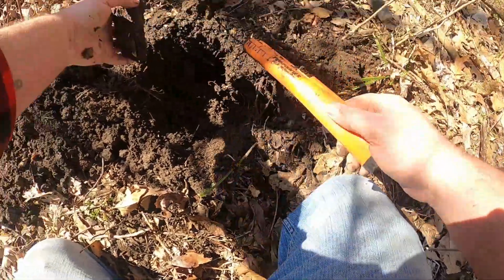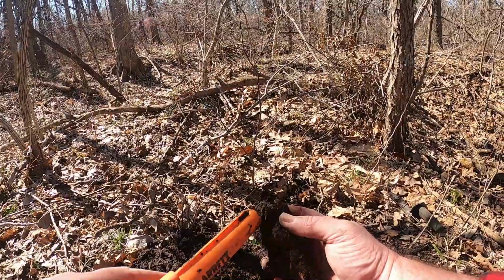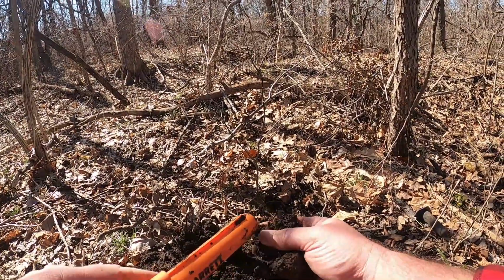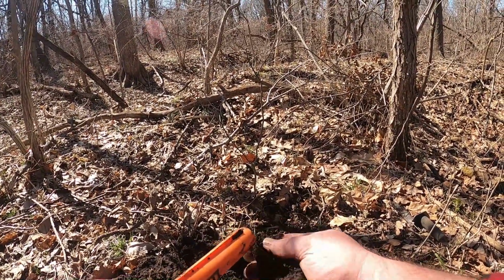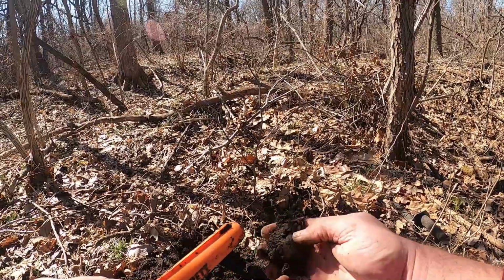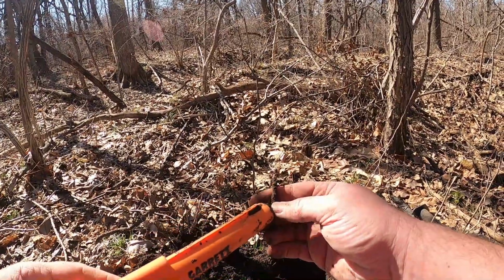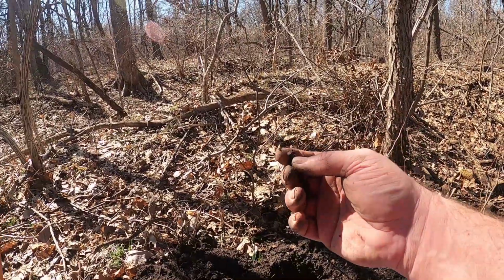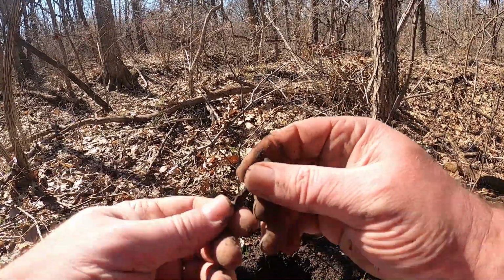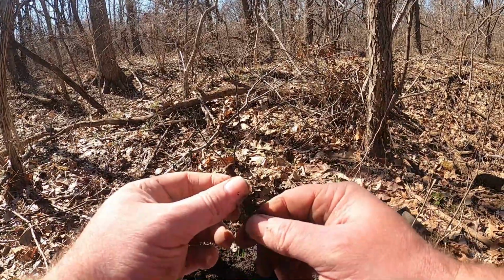I'll dig that out a little bit. Oh, there we go. Whatever it is in here. So it says. Wait a minute, I feel it. There it is. That looks to me like it is a square head, nice square head nail.